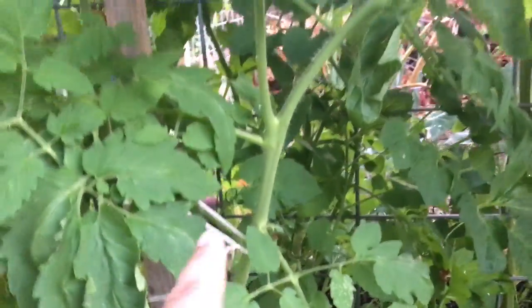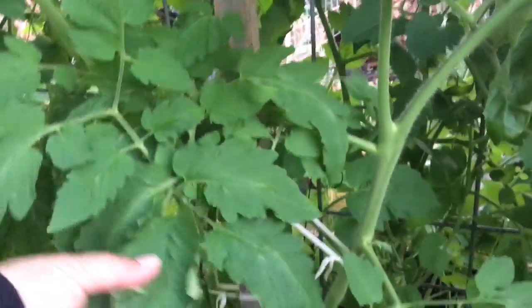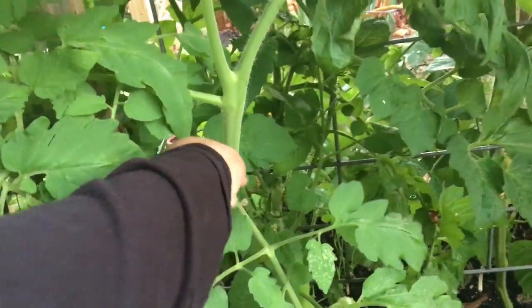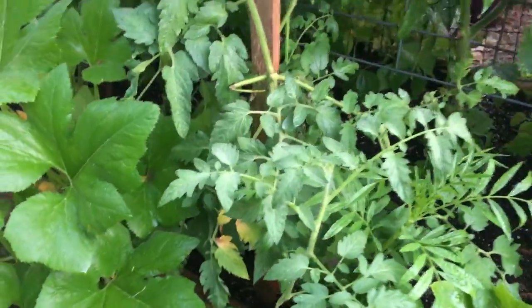And here is San Marzano. However, there we go. That's the San Marzano, the one that's growing on the trellis on the other side. This one here is a, what is it called? Kellogg's Breakfast. That one and that one. And this one's probably Kellogg's Breakfast also, I forget. I'd have to go back and look.